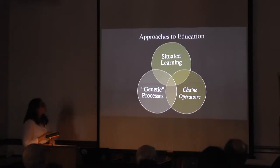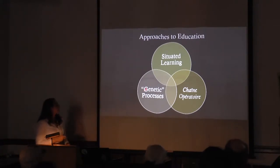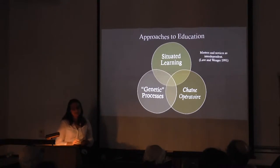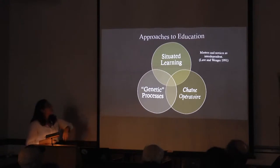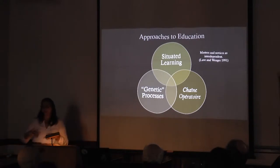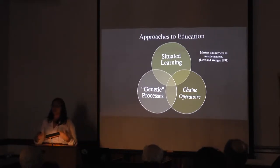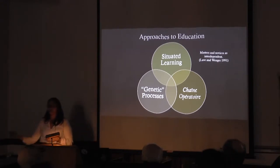When it comes to the educational approach that I'm using, mainly I'm using situated learning, chaîne opératoire, and genetic processes, and I'm going to talk a lot more about that in a second. So situated learning looks at masters and novices as interconnected in a very social way, right? Masters are dependent on novices because they have to train the new generation of people in order to carry on a practice. Novices are dependent on masters because they need to gain this new information, they need to be socialized, and they need to get this technical knowledge. So they become interdependent on each other in order for practice to continue.